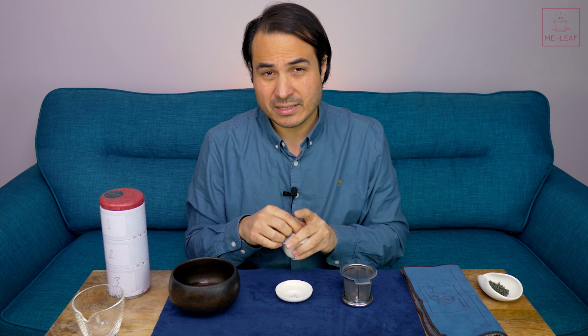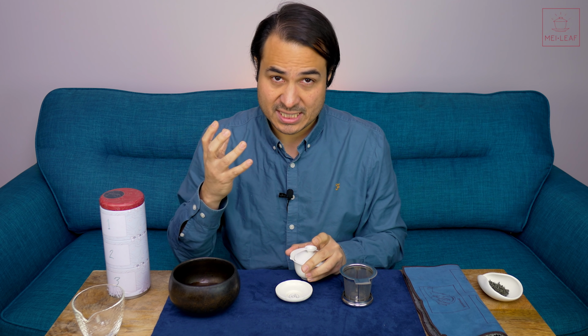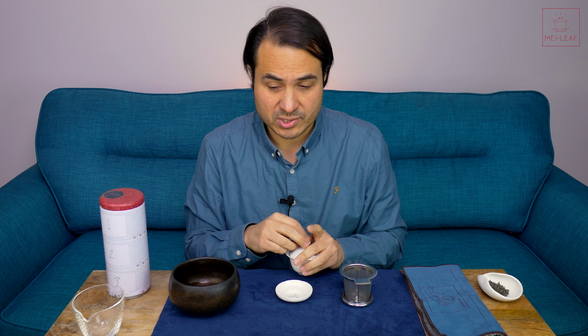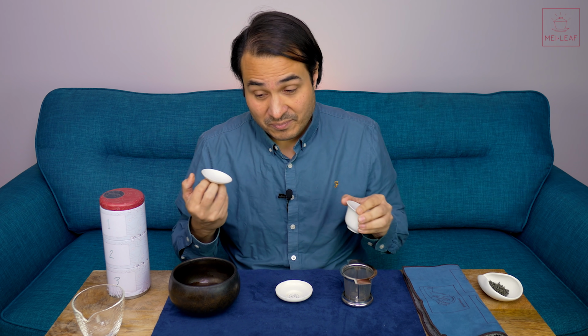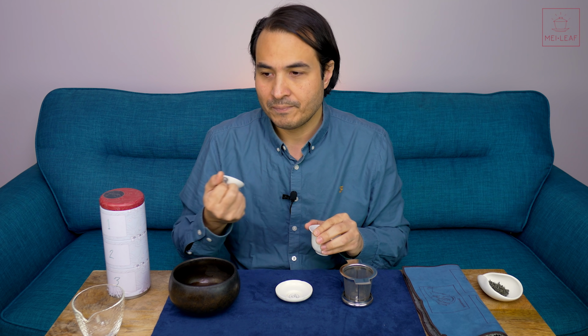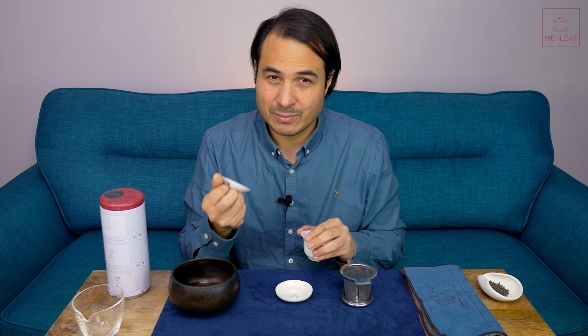So it has a very standard stored smell, and I always associate that with sweet sakura blossoms, so cherry blossoms. I actually do not mind that smell. It's quite a pleasant smell, even though it is a symbol that the tea has been sitting around for, I would suggest, at least a year, a couple of years, probably, maybe even a bit more.